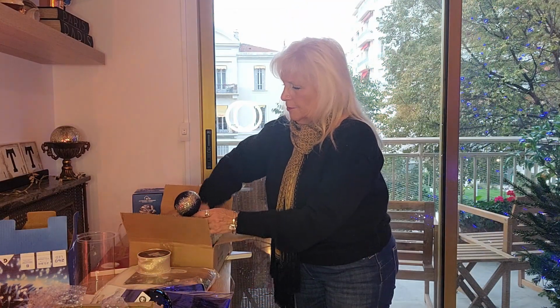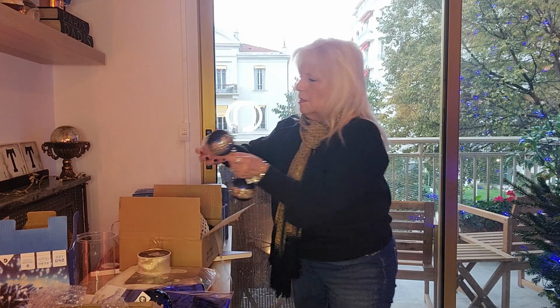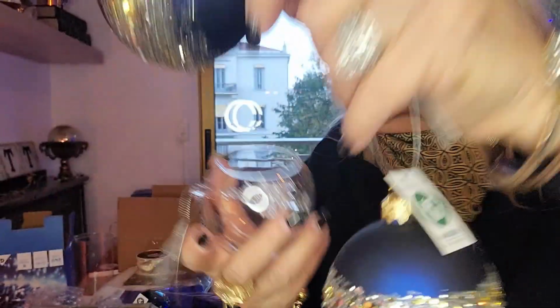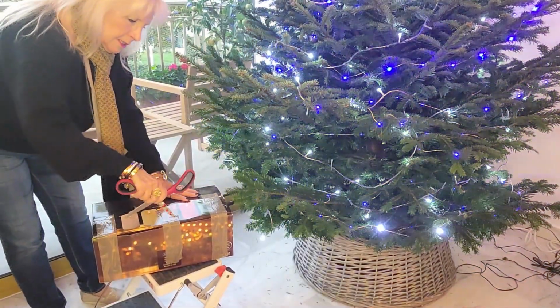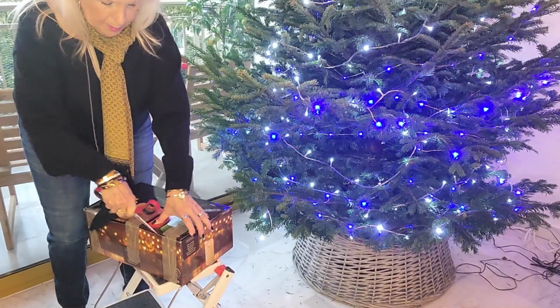So we have more bling. I'm all about the bling. I love bling. So got more ornaments. I'm just going to set these aside. And I got another box of ornaments that I bought.